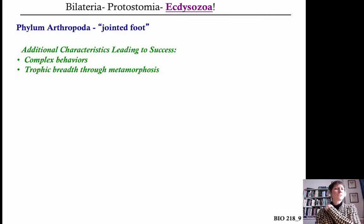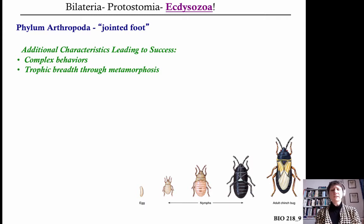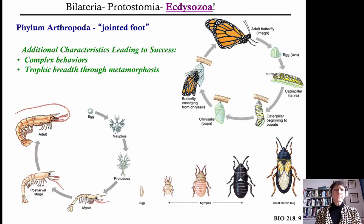But they also exhibit trophic breadth through metamorphosis. You guys are probably very familiar from a really early age that all kinds of insects go through metamorphosis. The most famous example is, of course, that of butterflies. Everyone learns really early that butterflies lay eggs, they turn into caterpillars, they feed on plants for a while, then they pupate, they go through this chrysalis stage and ultimately transform from this caterpillar into a butterfly. Well, lots of arthropods go through metamorphosis where they go either through a really dramatic change from a caterpillar to a butterfly, in this case through several morphological stages. This is what shrimp do. And in some cases they go through a metamorphosis that seems potentially less dramatic.